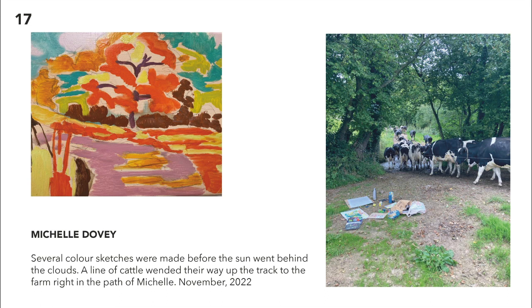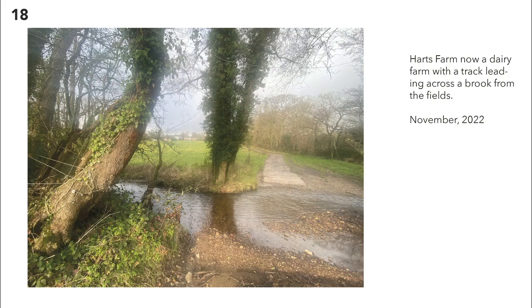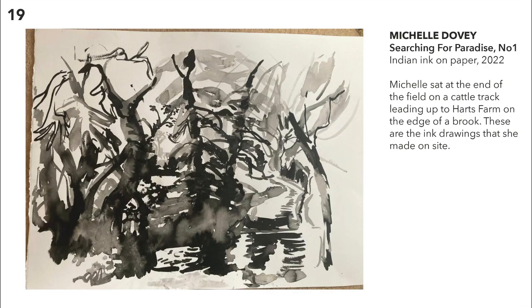And of course, the first day there were some glimmers of sunshine and then the rain started. So interestingly, Michelle had started with quite colourist work. And then as the day evolved, and the following day it was very overcast and raining, her work completely switched. And this is one of her first big ink drawings, which is, I think, really very interesting indeed.